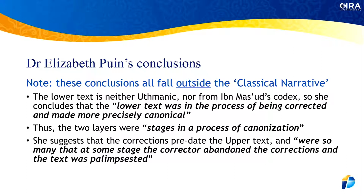Now, to me, it's a no-brainer. If you look and you see two different texts, they don't agree with each other. This even has directions on how you're to read it. It suggests that there were so many corrections, it just became too difficult to work with, so they just washed it all off and then wrote over the top with what they were trying to get to. And whatever they got to in the second layer still doesn't match today's 1924 Cairo Quran. There you go. And that's what's fascinating.